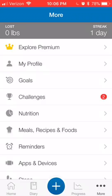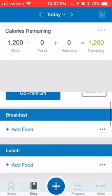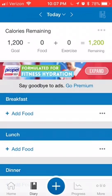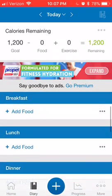Okay, so now you're going to go to diary. So this is where you're going to start logging all of your food. And you see you have this equation up here. That's your benchmark in terms of what's remaining with your calories, what you need to hit, and such. I'll get into that a little bit more. So let's just go ahead and start.